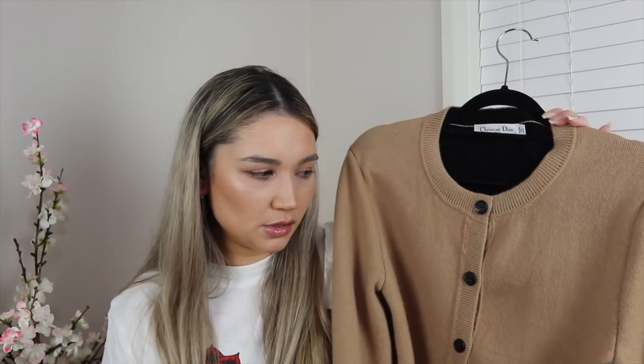It's not oversized on me, but I think the jumpers are oversized. So the cardigan is not oversized like the jumpers. I thought this would have been oversized, but it's not. It actually fits just right. I could have gone even a higher size, but obviously it was only the FR40 that was available, because when it comes to pre-loved, you can't always pick and choose what size is going to be listed. So yeah, very happy with this.